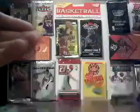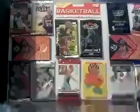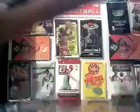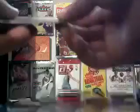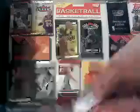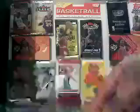Here are the inserts. Some really nice inserts, too. First off, we have this Clyde Drexler. Jam Masters of Tim Duncan. Insert of Derrick Favors from the Rookie Challenge. Gary Neal Rookie Challenge. Nice John Stockton refractor from Topps Chrome.